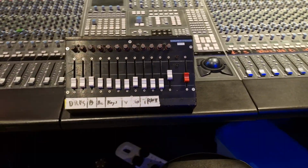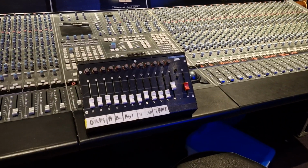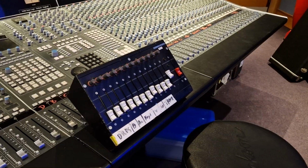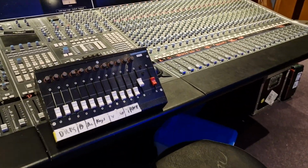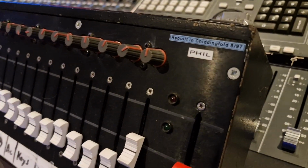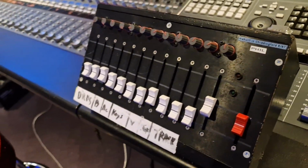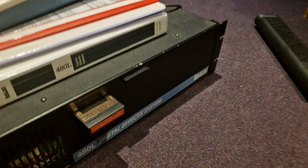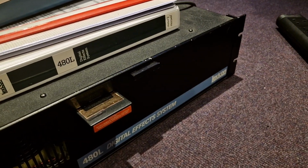So, what is this thing and how did I get it? A few months back, I bought pretty much the recording studio owned by Genesis and Phil Collins that was used on all of their records since '84. In fact, this Lexicon 480L digital effects system is theirs.